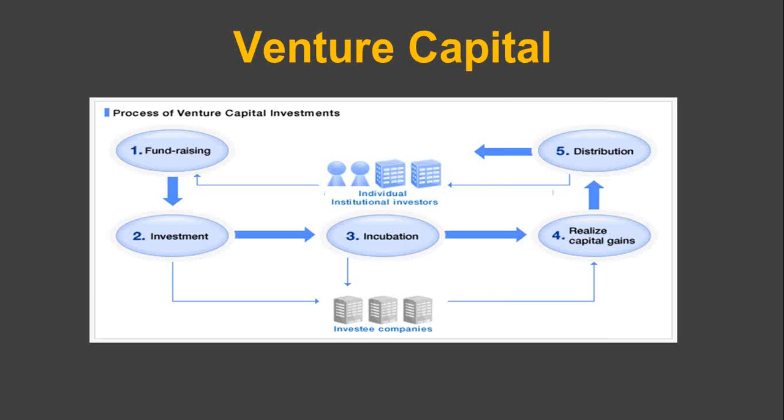Now what they realize is that these institutional investors might want to invest in startups but don't have the experience themselves to do so. So what they actually do is they invest in a fund that is set up by a VC. The venture capital firm itself raises money, step one, from these individual or institutional investors. It then has a fund of, let's say, $100 million, and it starts investing that, step two, into startups. They're investee companies or portfolio companies. Those are actually the startups.